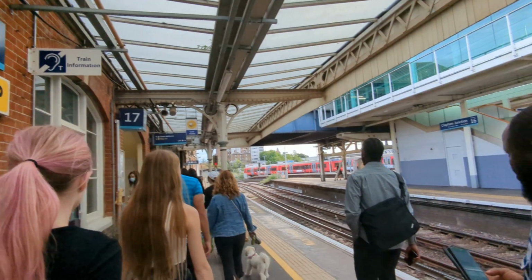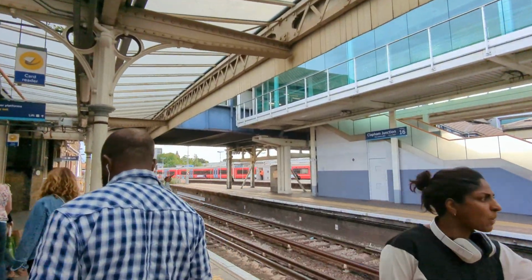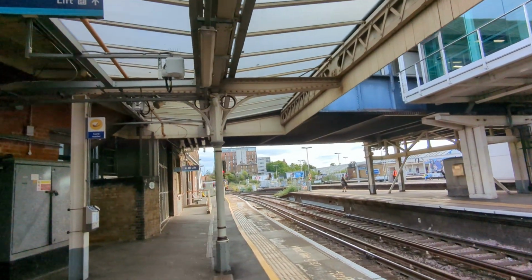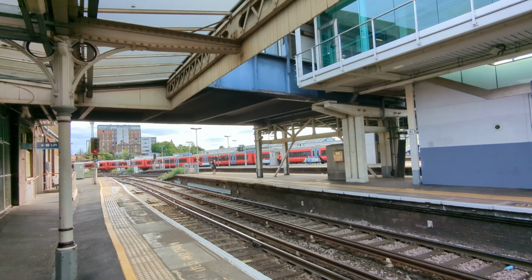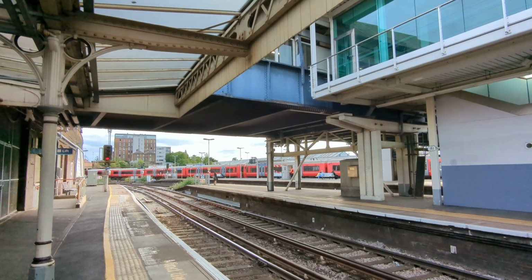There is the 1929 Gatwick Express service to Brighton, calling at Gatwick Airport, some stations, and Brighton. Formed of 12 carriages. And there is a Gatwick Express service en route to Victoria. I will miss you, my dearly beloved Gatwick Express service.